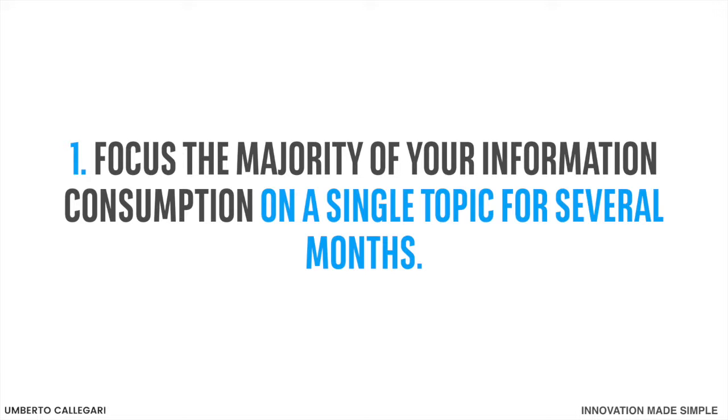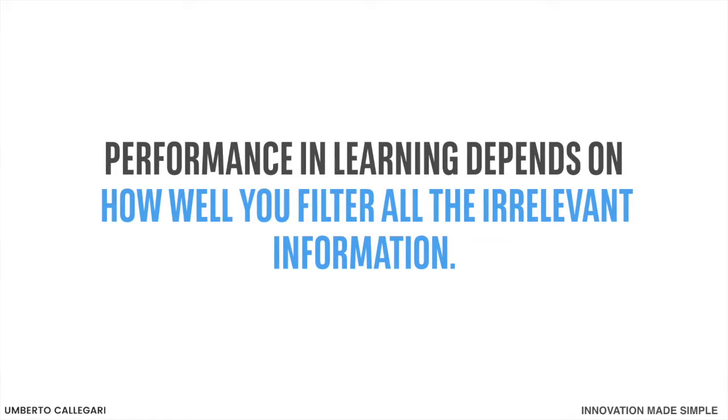Rule number 1, focus the majority of your information consumption on a single topic for several months. This has one obvious benefit, which is the ability of building on top of what you already learned. And the second is related to how our brain actually functions. A number of studies have shown that our ability of learning is really anchored to our ability of filtering out unimportant information. So reducing the cognitive noise is absolutely important. So when you're learning something, focus on it for a few months, and try to filter out all the noise.